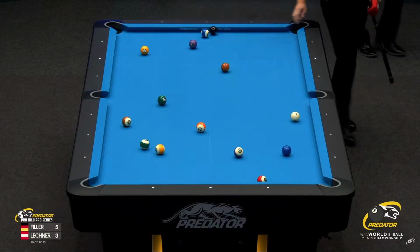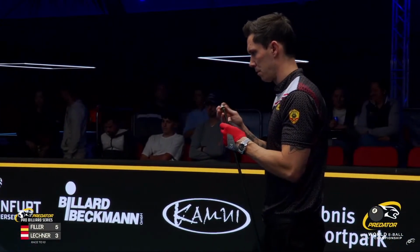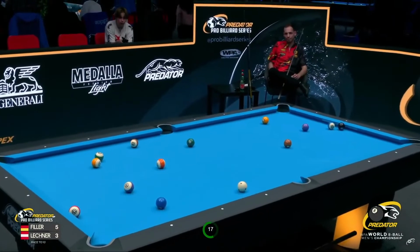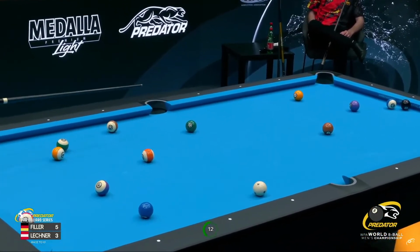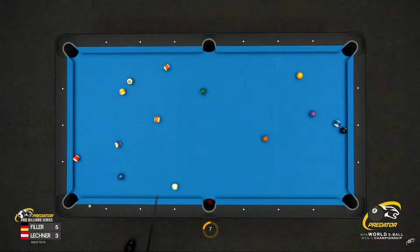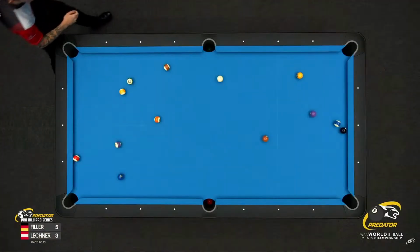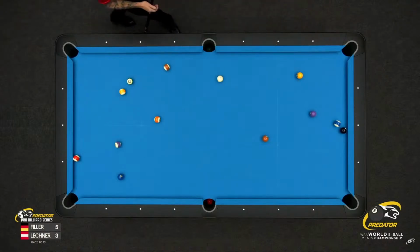Yeah, the pockets are very generous. I think actually for my taste they're too big. Well, they're 4 and a quarter. Yeah, it's too big. I think 4 is the perfect size. At this level, it has to be 4 inches, I believe. I mean, some tournaments we played on like 3.8, which was crazy. When the cue ball or the object ball is frozen on the rail, you don't see the pocket anymore, which is too much. But I think 4 is just perfect.